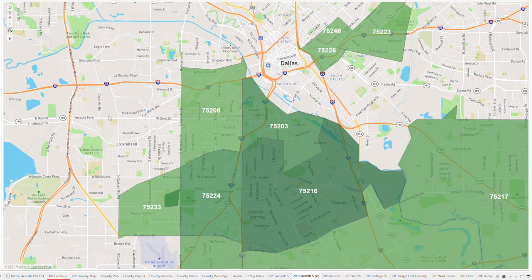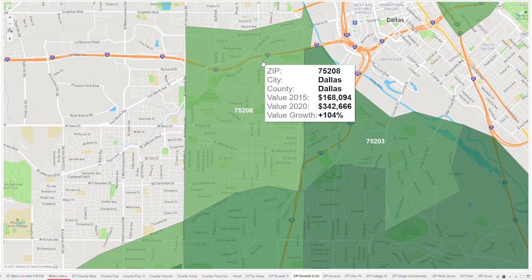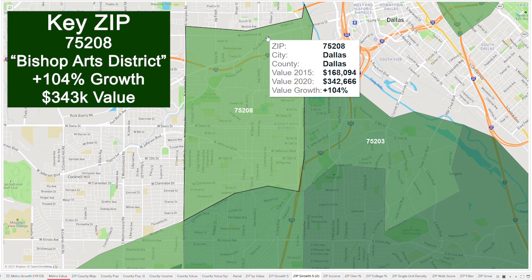The zip code that I actually really want to key in on though is 75208. So this zip code has seen a doubling in values, plus 104%, but you might notice that this zip code is a little different to some of these other ones because the value today of 343,000 is much higher than these surrounding ones. We'll call it the Bishop Arts District, and this is one of the fastest growing, most gentrifying, hipstery areas in Dallas.